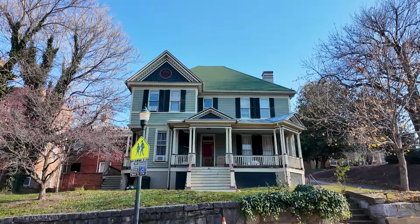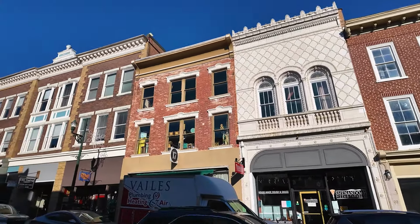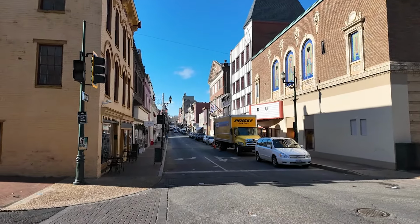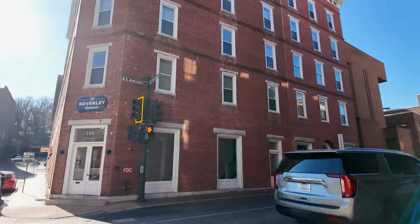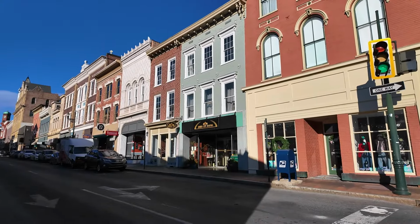One of the first things you're going to notice about Staunton is its historic charm. The downtown area is filled with beautifully preserved 19th century buildings, cobblestone streets, and little alleys that feel like they are straight out of a storybook. You'll notice the tremendous amount of historic charm almost everywhere you go in Staunton. Right now I'm just surrounded by beautiful 19th century buildings, cobblestone streets, and little alleys that honestly look and feel like they're straight out of a storybook.